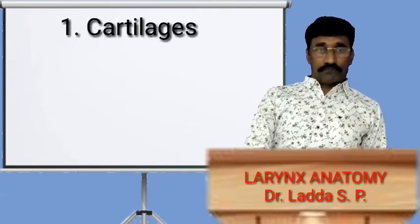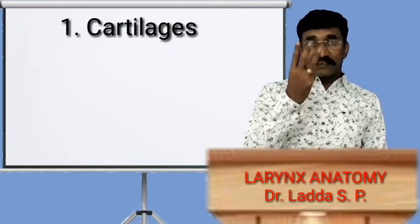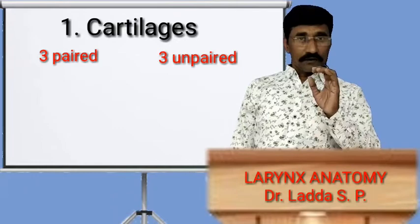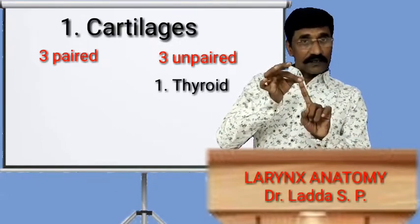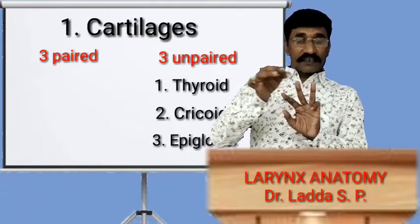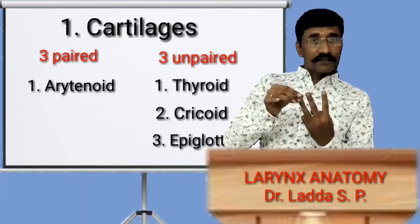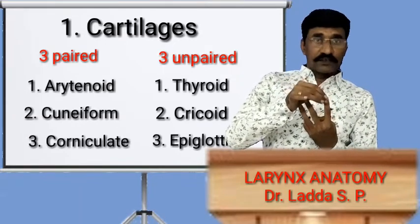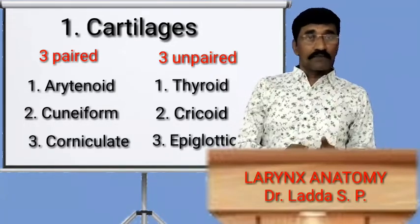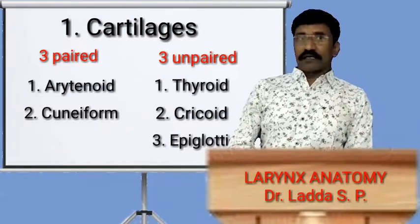The larynx is composed of a total of 9 cartilages. Among the 9, 3 are paired and 3 are unpaired cartilages. The single or unpaired cartilages are number 1 thyroid, number 2 cricoid, and number 3 epiglottis. The 3 paired cartilages are arytenoid, cuneiform, and corniculate, meaning they are 2 in number each. So totally there are 9 cartilages. Now let's proceed cartilage by cartilage.